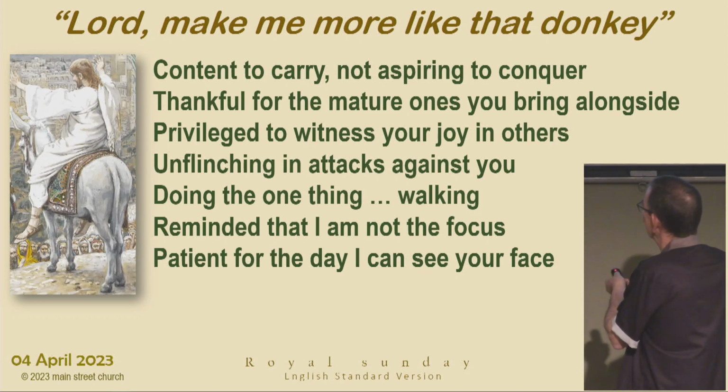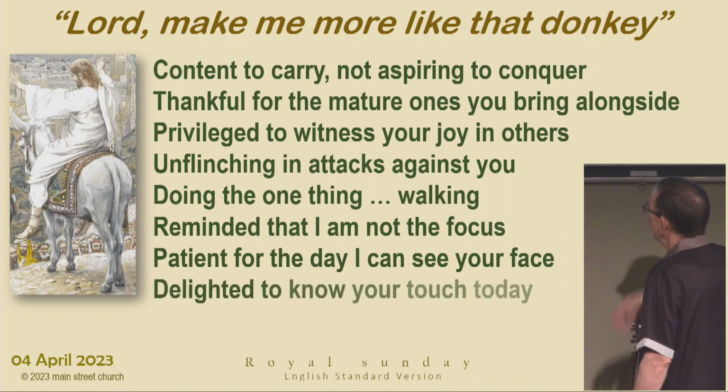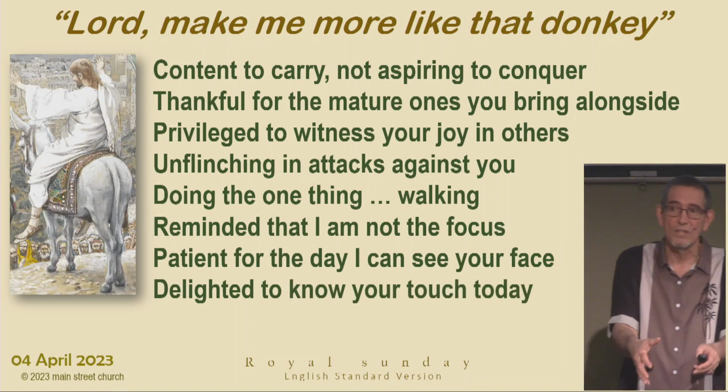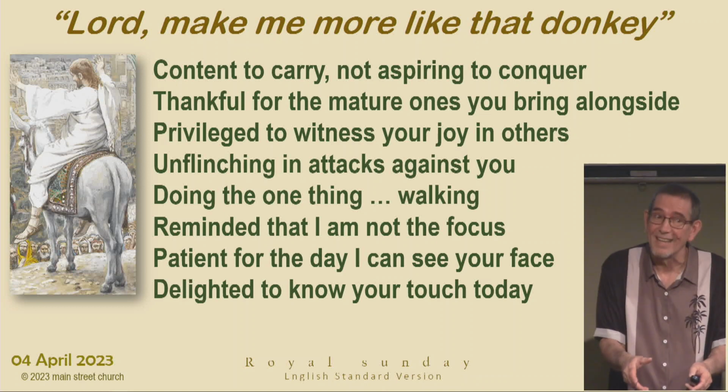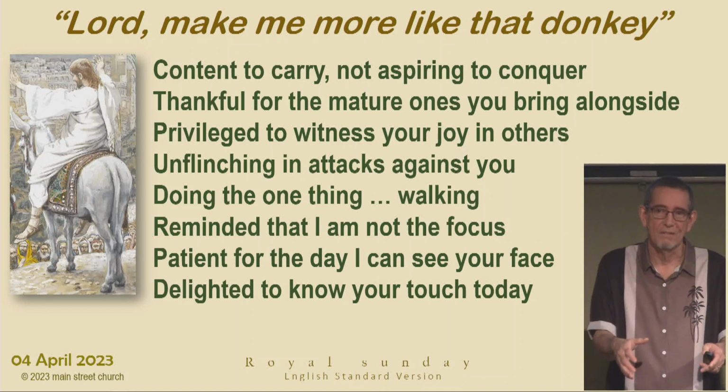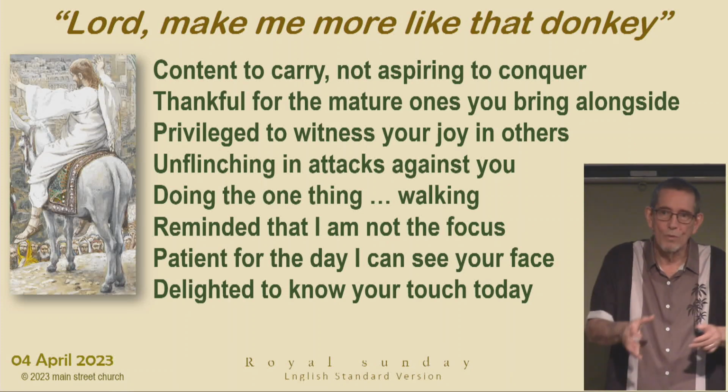So patience for the day that I can see your face. And finally, to be delighted to know your touch today. So the donkey knew the touch of Jesus like no one else did that day. Couldn't see his face, but felt his touch intimately. And knew who was on him based on the touch.